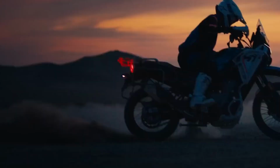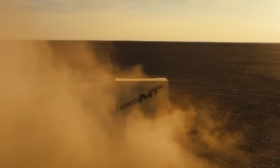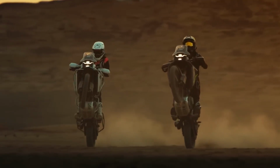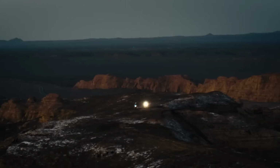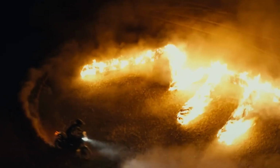Today, we're comparing the Tenere 700 and 450MT where it actually matters: performance, durability, off-road ability, comfort, technology, and long-term ownership. And by the end, you'll know which one makes the better adventure bike for your money.